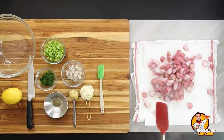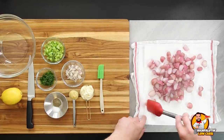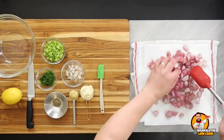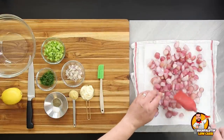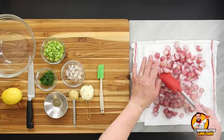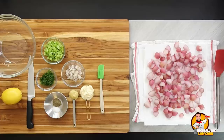Get out of the way. So, that runaway Sally over here. Spread these out. Come on now. Spread these out and they're gonna cool. And while they cool, we are going to make our sauce, obviously.